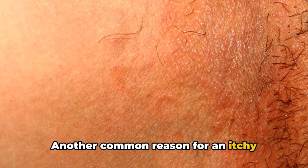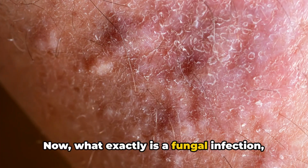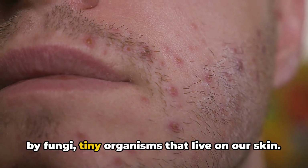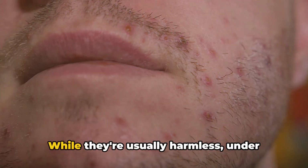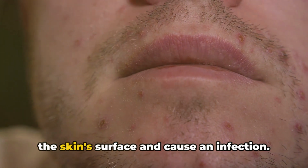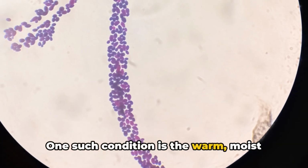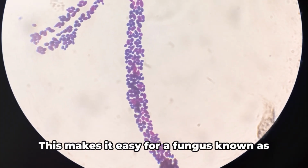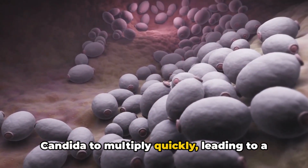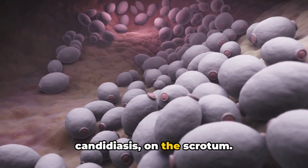Another common reason for an itchy scrotum is a fungal infection. Now, what exactly is a fungal infection, you may wonder? It's an infection caused by fungi, tiny organisms that live on our skin. While they're usually harmless, under certain conditions they can burrow below the skin's surface and cause an infection. One such condition is the warm, moist environment of the groin area. This makes it easy for a fungus known as candida to multiply quickly, leading to a yeast infection, also known as candidiasis, on the scrotum.